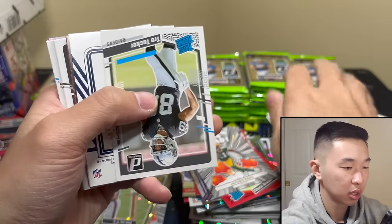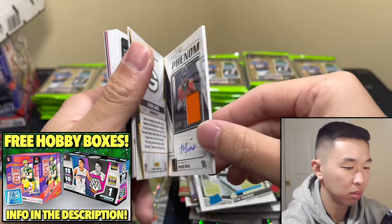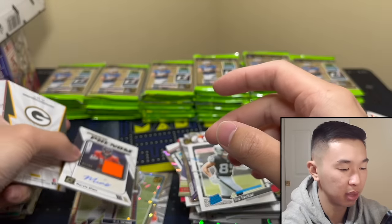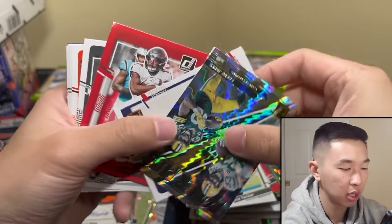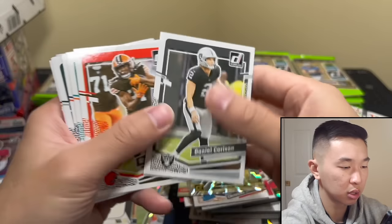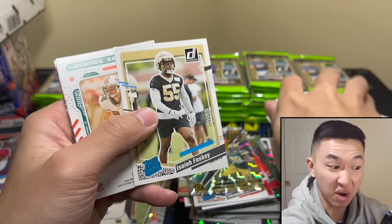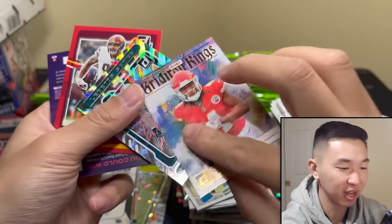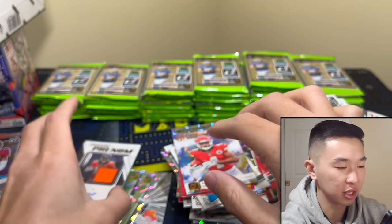And oh, jersey auto. It's 99. I forgot about that. Yeah, we got the RPA here. Mims. Not bad. Not bad at all. Who's that? Oh, Gonzalez. Portrait. Nice card. Good player. And last one. That was, dare I say, a success. We got some stuff. A little something, something. And yeah, got this jersey auto.